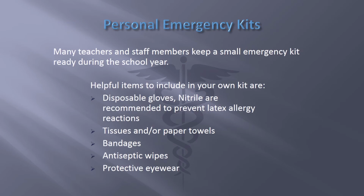Many teachers and staff members keep a small emergency kit ready during the school year. Helpful items to include in your own kit are disposable gloves. Nitrile are recommended to prevent any latex allergy reactions, tissue and or paper towels, bandages, antiseptic wipes, and protective eyewear.